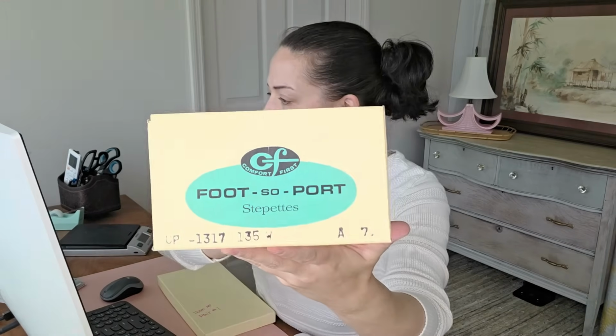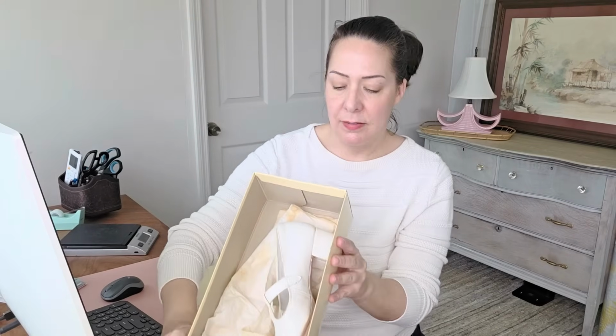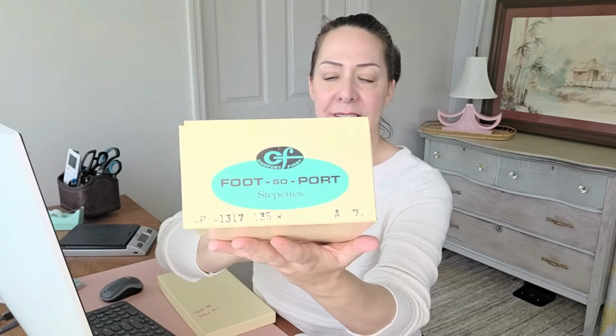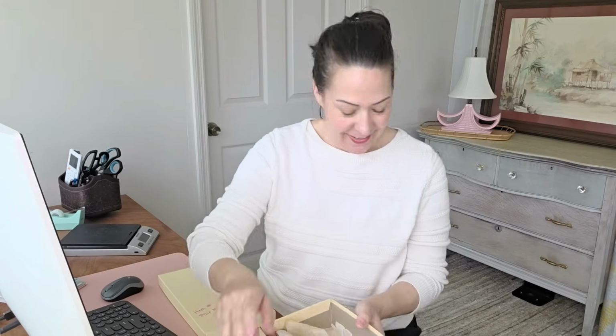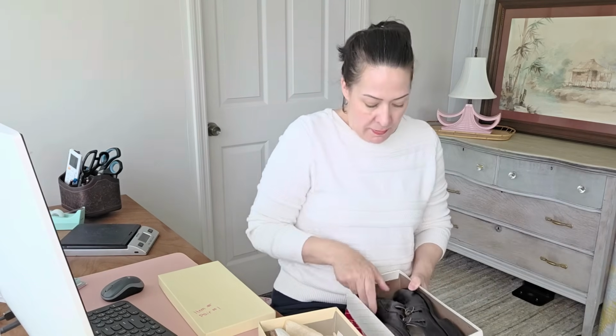Foot support. Just realized it's foot support, but foot support. Steppets. And then I'll show you, since I'm talking about them, the other pair that sold today are the black ones with the two straps.